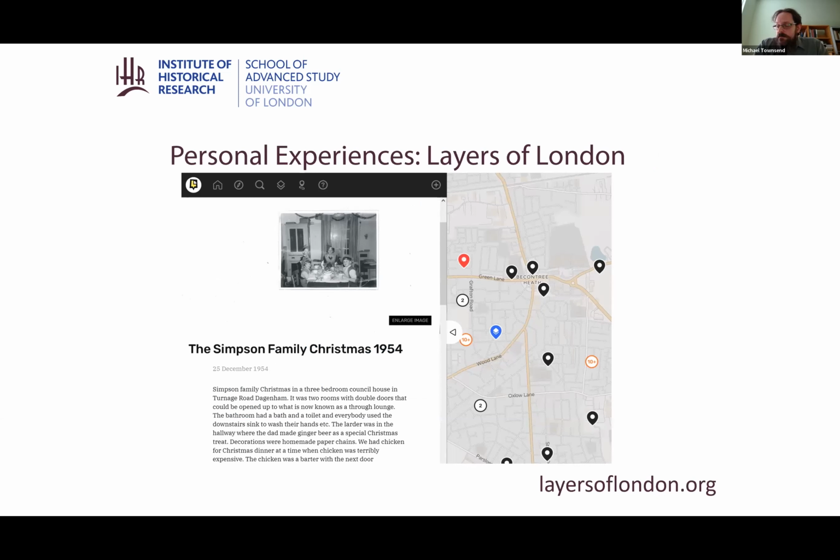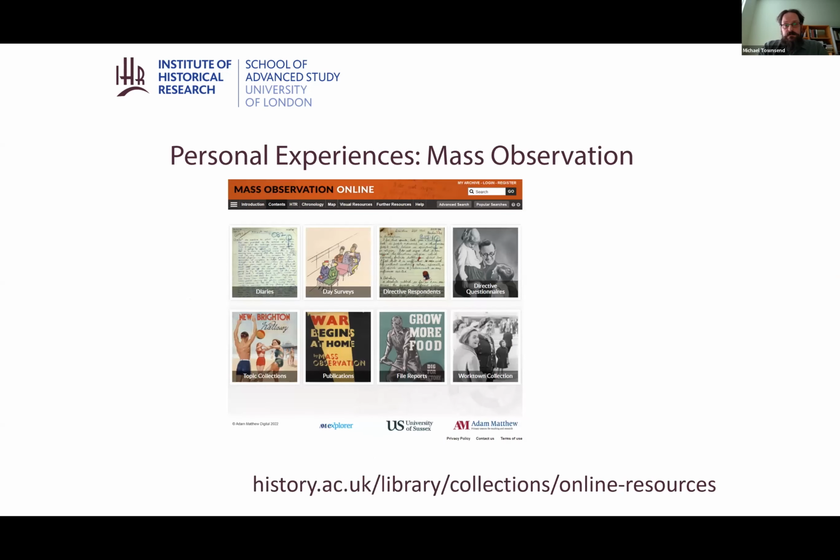There are two more online resources I'd like to draw your attention to. The first is Layers of London, which is freely accessible to everyone. The core of the project is a growing number of maps which have been digitized and which can be overlaid on each other. However, equally important are the additions made by contributors, which include scanned photographs, illustrations, or, as seen here, personal stories. This one is about the Simpson family's Christmas celebrations in their new council house on the Becontree Heath estate in 1954.